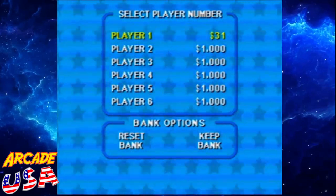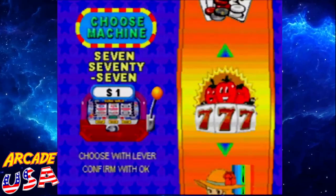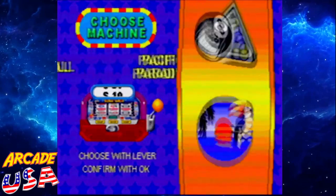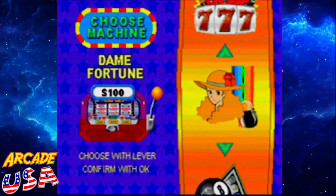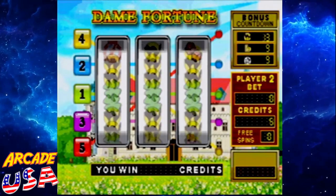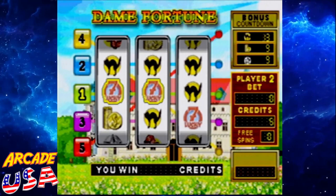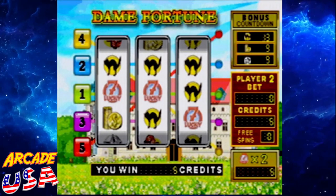Rats. Let's try that again here. I kind of like this. It's pretty cool. And max bet. Come on. Come on. Ooh, ooh, ooh. Whoa. Almost got sevens clear across. That was close. I got 14 correct. Oh, it's still going.